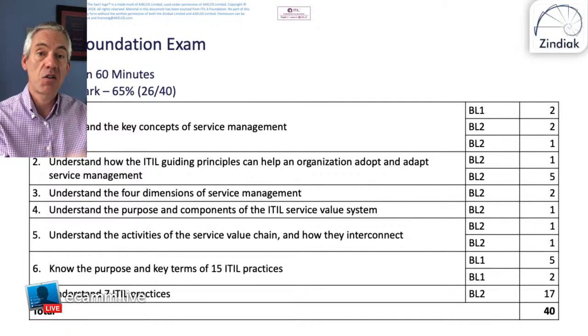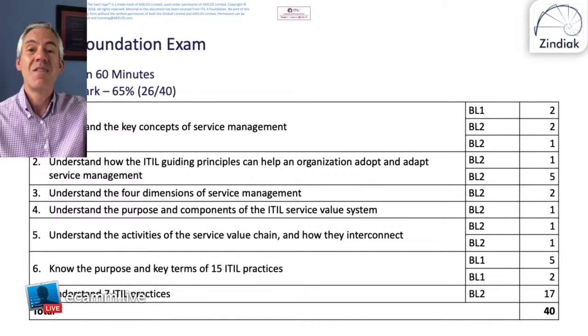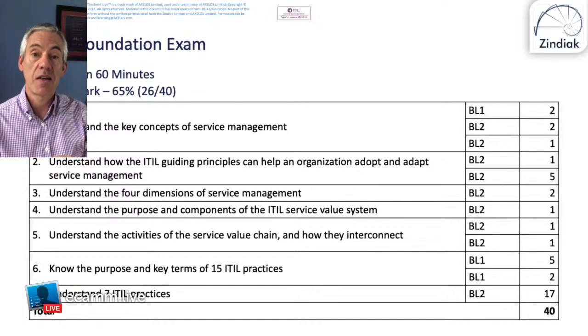If you haven't got an account, you create an account on there, and there's a video telling you how to do that on our YouTube page. There's a video explaining everything you need to do in order to book your exam, and you should find that buying the exam voucher from us is the cheapest way to do it. It's the best value out there.